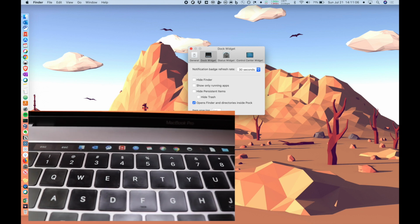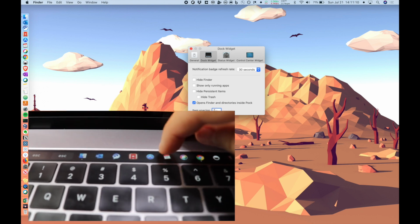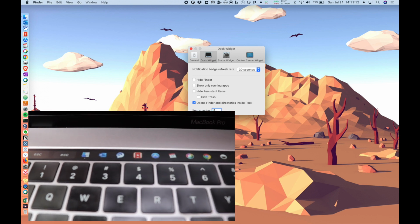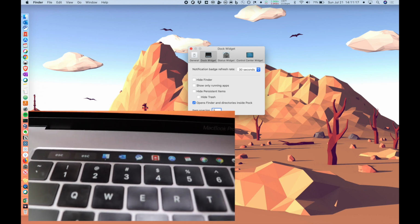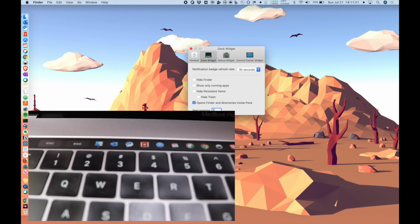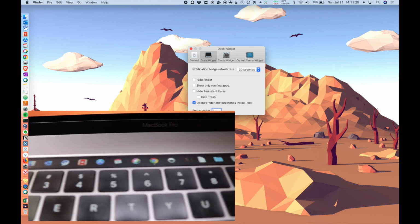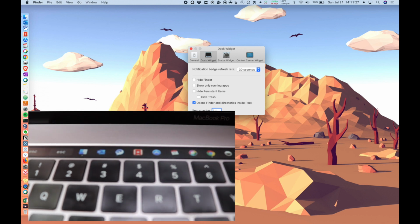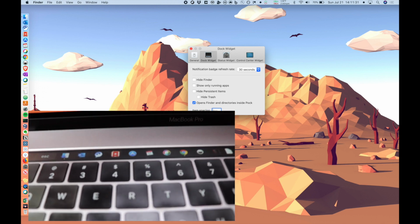So there is also the option to do item spacing, and it's defaulted at 8 points, so it's the spacing between the different apps there. So if you go ahead and switch that to like maybe 2 and hit enter, you can see that the apps are closer together, but if we go ahead and delete that and go back, you can see that there is a larger spacing. Sorry if the quality of this little keyboard view isn't too great.